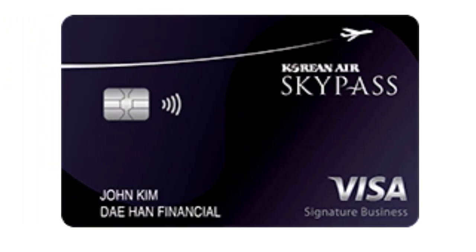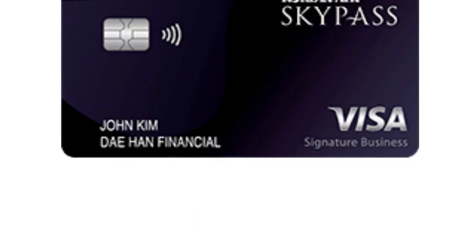Okay, so finally, the SkyPass business card has no foreign transaction fees, and it really offers the ability to add employee cards for no additional annual fee. So overall, this is a great LLC business credit card from U.S. Bank, especially if you are a Korean Air travel aficionado or aficionada, and you would love to rack up travel rewards like miles and so on and so forth.